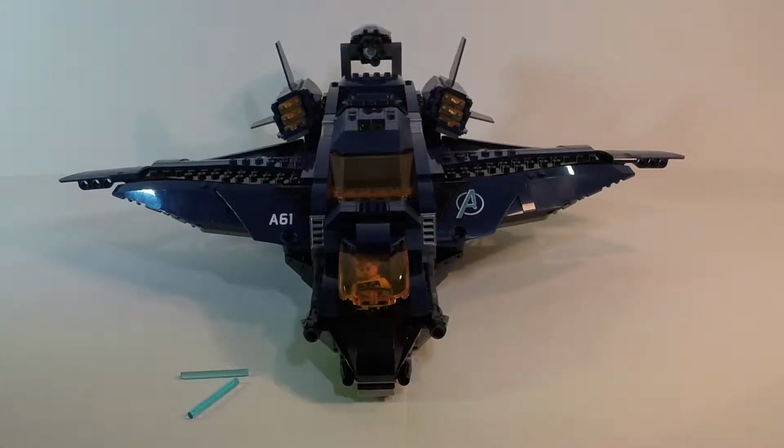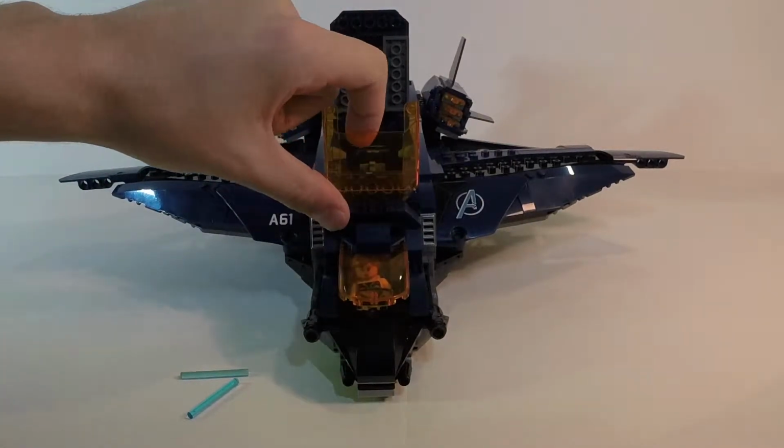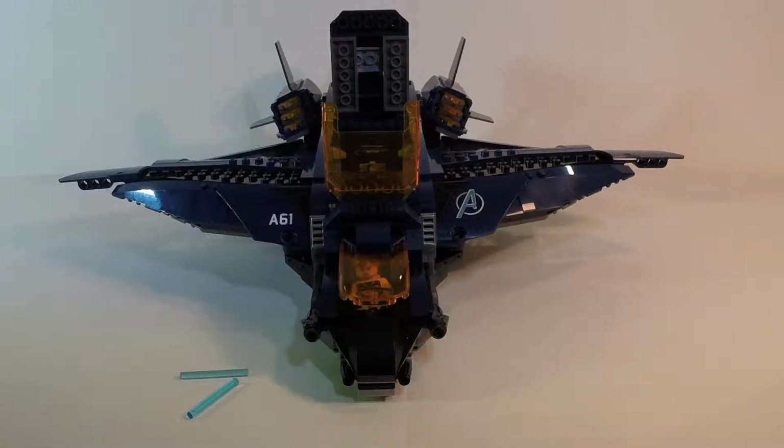Now, there's also above the cockpit this little opening section where you can place the two more characters, and you can also hang up their weapons with a little clip. So, for example, you could put Thor and Rocket Raccoon in there, and you could have their weapons also there. So I think overall that's pretty good.